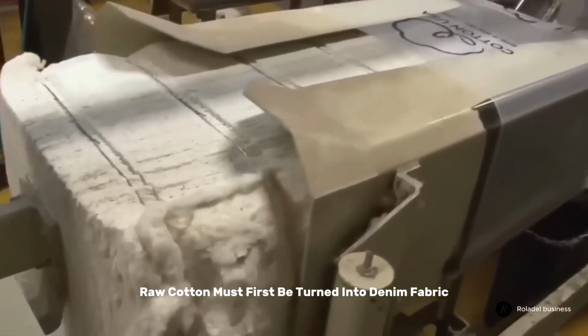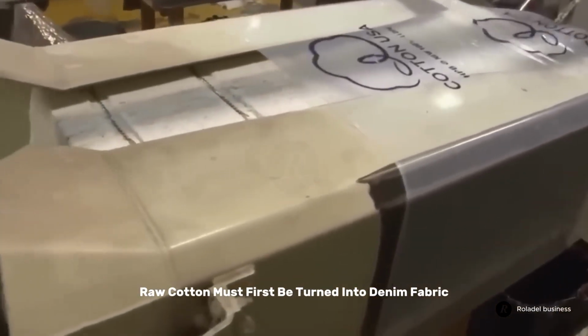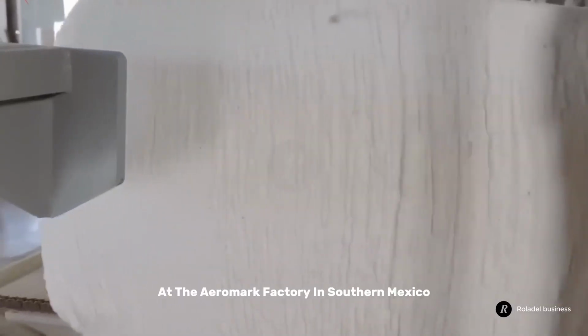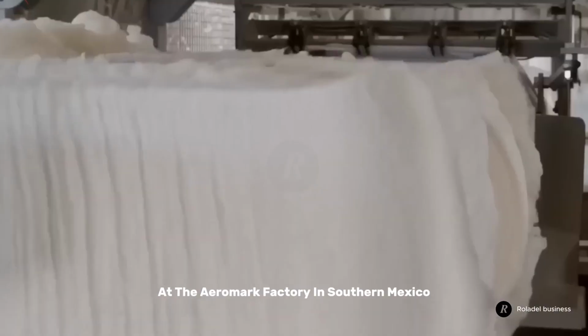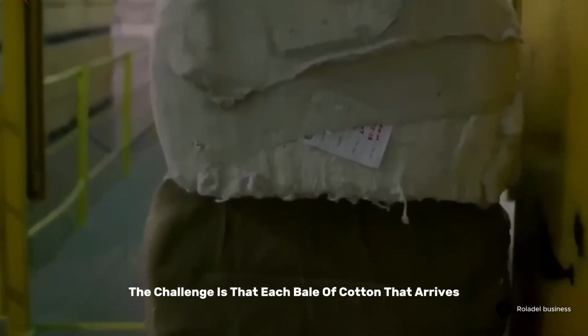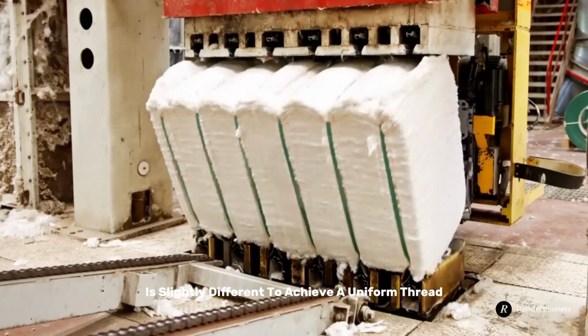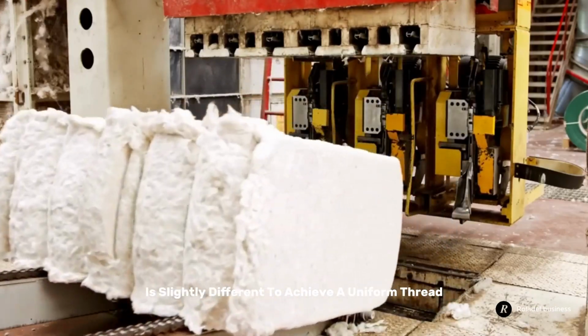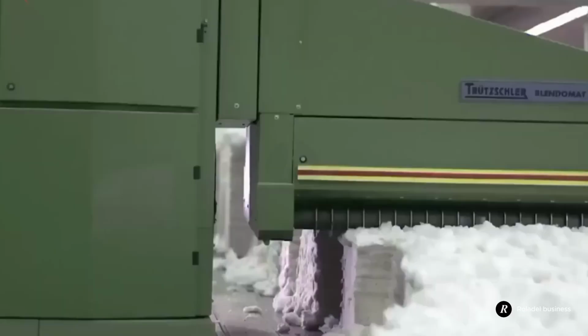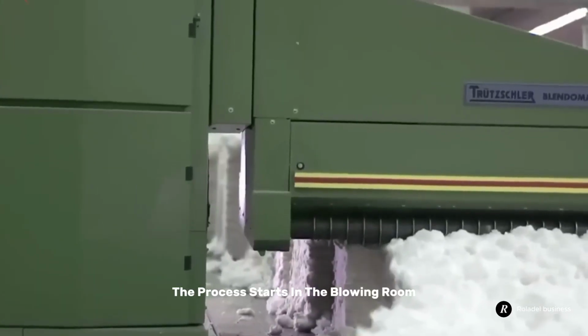However, raw cotton must first be turned into denim fabric, which is done here at the Aramark factory in southern Mexico. The challenge is that each bale of cotton that arrives is slightly different. To achieve a uniform thread, the cotton must be blended. The process starts in the blowing room.